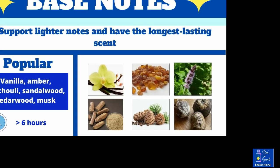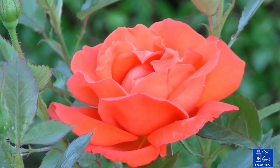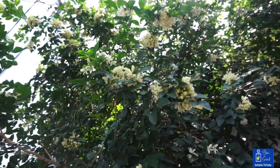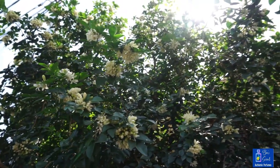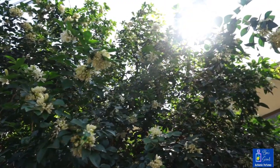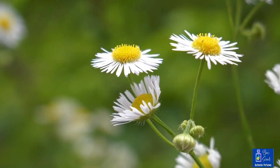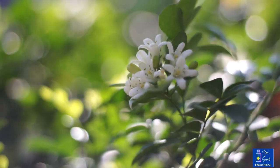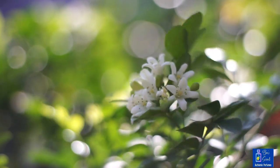Base notes. Together with the heart notes, base notes are also the foundation of the fragrance. They complement each other by boosting the latter notes while also adding more depth and resonance to the overall scent of the perfume. Since base notes are the basic foundation of the perfume, they are usually very rich, heavy, and long-lasting. Their scent will only appear after 30 minutes, and they will then eventually work together with the heart notes to create the overall scent of the fragrance.